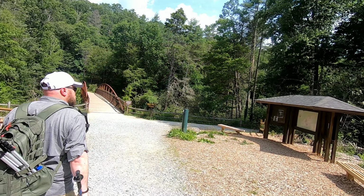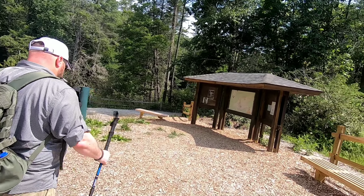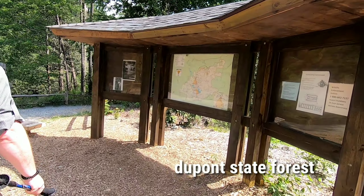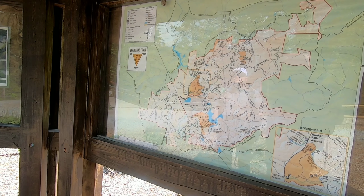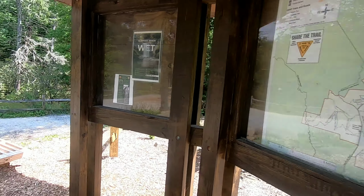Right? We're at DuPont State Recreational Forest in North Carolina. We're gonna check out some of the waterfalls. There's a waterfall loop on here, which we see Hooker Falls, Triple Falls, and High Falls.